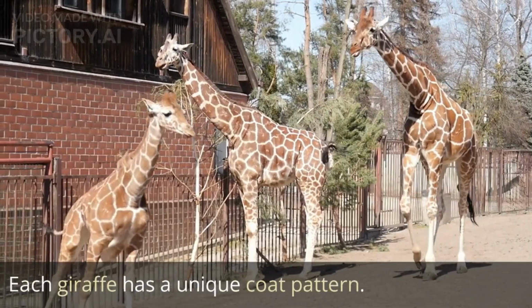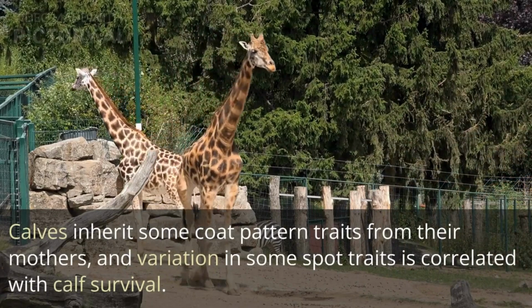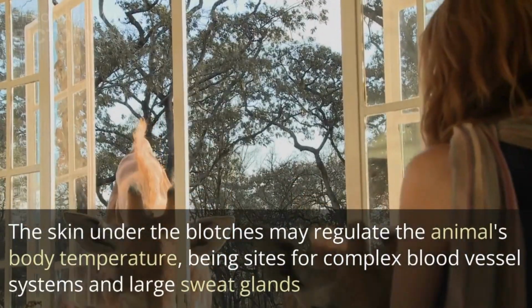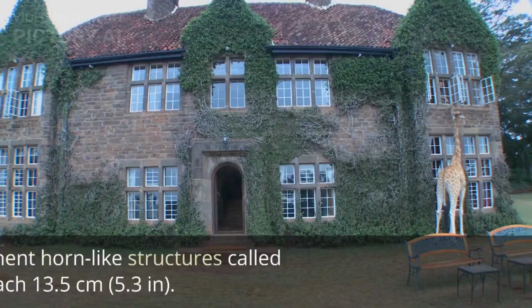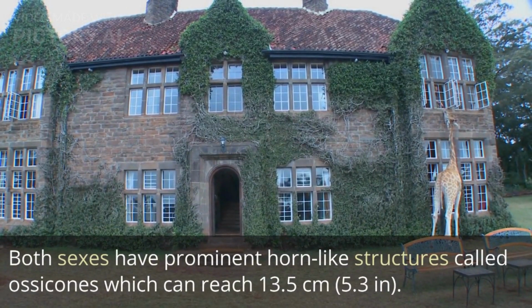Each giraffe has a unique coat pattern. Calves inherit some coat pattern traits from their mothers, and variation in some spot traits is correlated with calf survival. The skin under the blotches may regulate the animal's body temperature, being sites for complex blood vessel systems and large sweat glands. Head. Both sexes have prominent horn-like structures called ossicones which can reach 13.5 centimeters, 5.3 in.